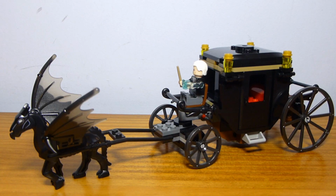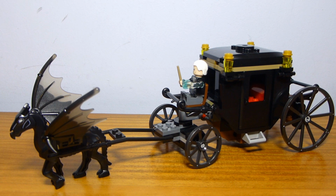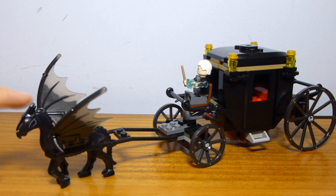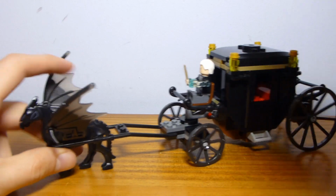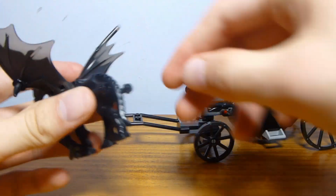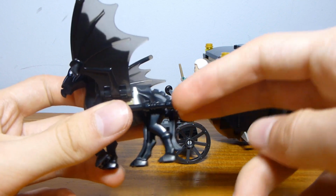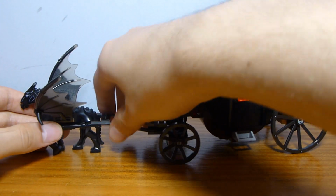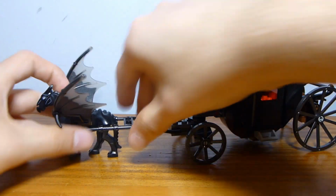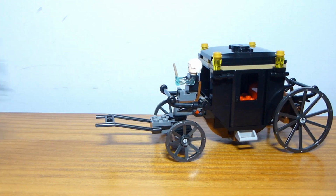So this is definitely a scaled down version of the carriage that we see in the movie, but I think it's a pretty decent representation of it for a cheap set. Obviously, in the movie, it's pulled by a bunch of Thestrals, not just one. I think it's 8 Thestrals, or 9, something like that. But the Thestral here can be attached pretty easily. You just have these lightsaber bars that they use. You attach them here, but I guess they want to come off with this, and that's fine, because regardless, it's super easy to attach it. So that's good. We'll take a look at this Thestral in detail in a minute.